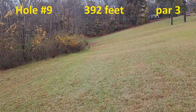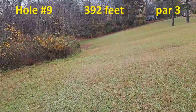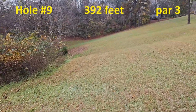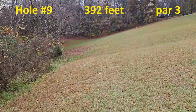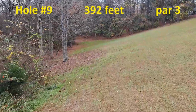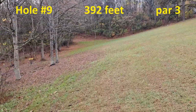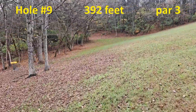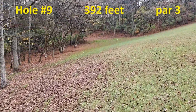I captured this video on Tuesday, October 31st, and it was a chilly fall day with temperatures in the upper 40s when I came here. The 9th hole, and of course last hole on the front 9, is longer, but it's also pretty boring because it's pretty open, and it has a very steep cross slope from right to left.